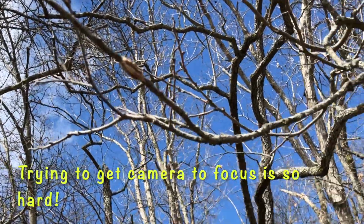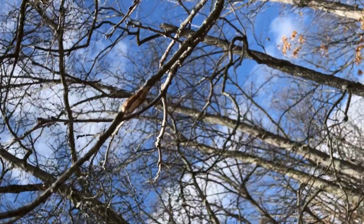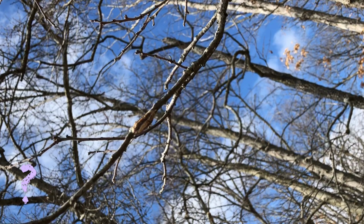Big, beautiful oak tree. Any ideas on what this weird little brown and white pod thing is on this branch?